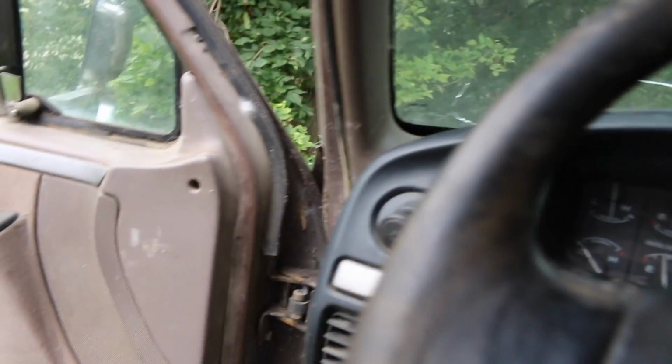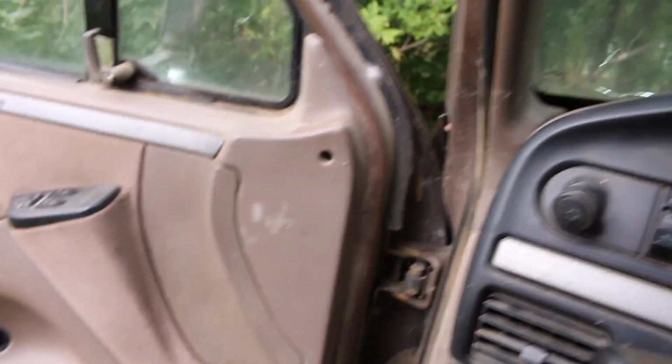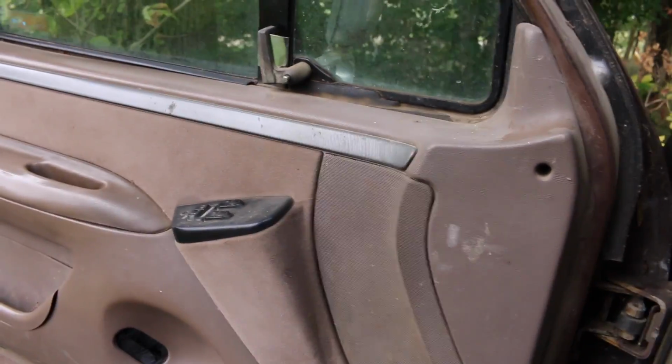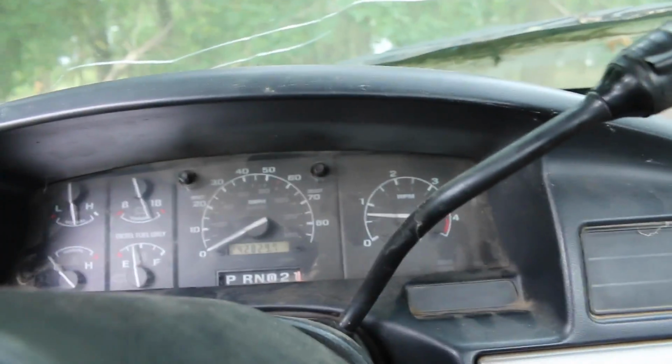I'm going to put it back now. Let's see if we can hit the door on the tree here. So you don't know what gear you're in, you just have to guess. That's a Ford. All right, we'll drive her ahead here so we can hit the door on the tree there. There we go. All right. We'll give her one last rev here.